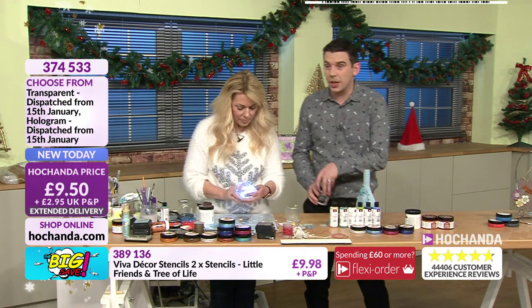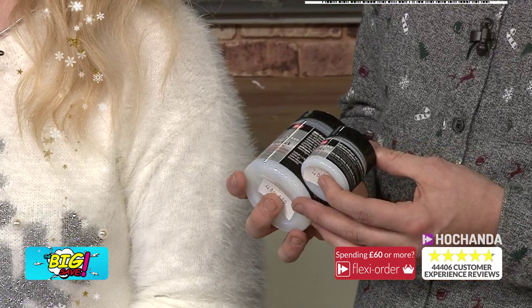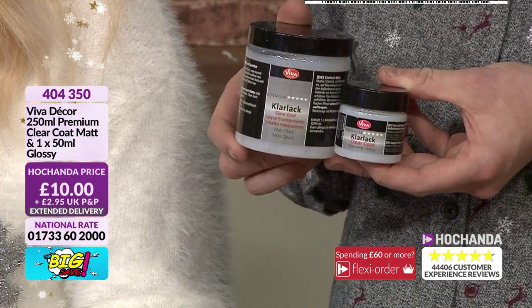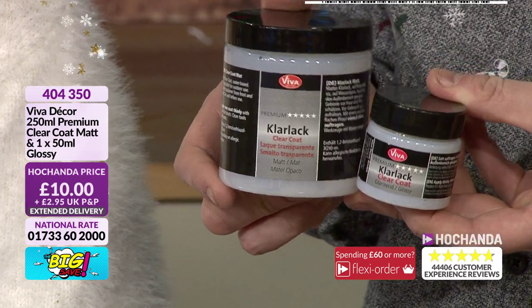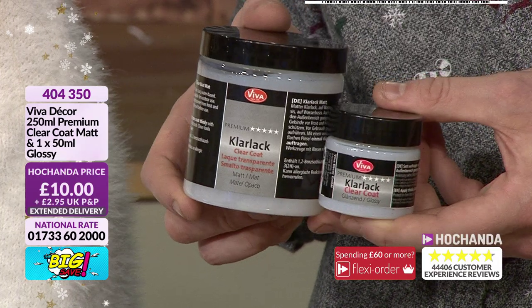Let's clear what this is though, while we're here. Okay, I always wondered what it was. These come in a bundle, you get two of them together, a little pot and a big pot. Yes, that's your clear coat, so you can protect your surfaces and it dries clear. And then you've got your matte and your gloss as well.